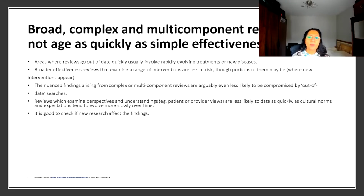So generally, broad, complex and multi-component reviews may not age as quickly as simple effectiveness reviews. We have seen that because of the complexity of the work and conceptualization and the different aspects we have looked into in conducting a multi-component review, it is more likely that the results will still be relevant even after a few years. So we need to think whether this particular systematic review topic is something which will get outdated or is still relevant, or is a rapidly evolving treatment or a new disease we are looking into. And broader reviews that examine a range of interventions are at less risk of becoming outdated.